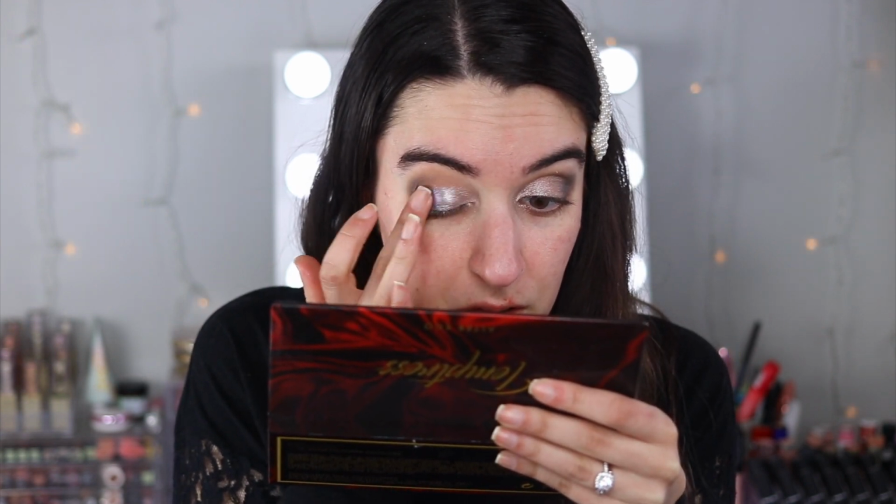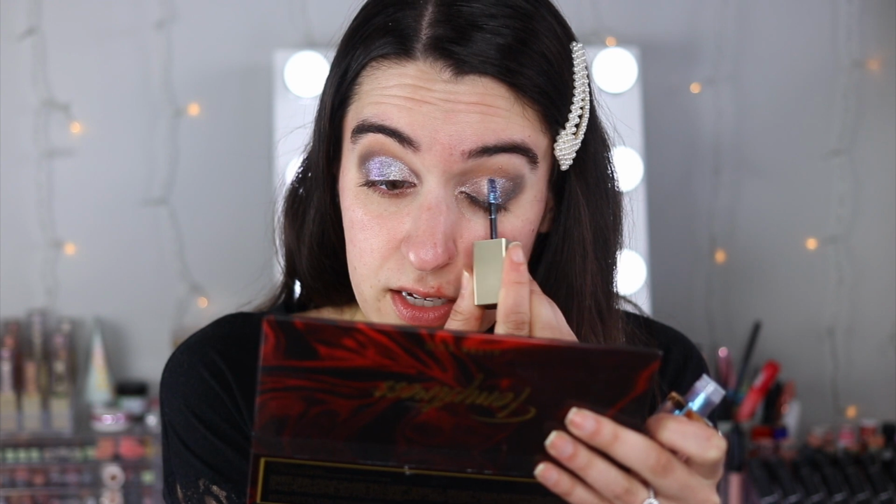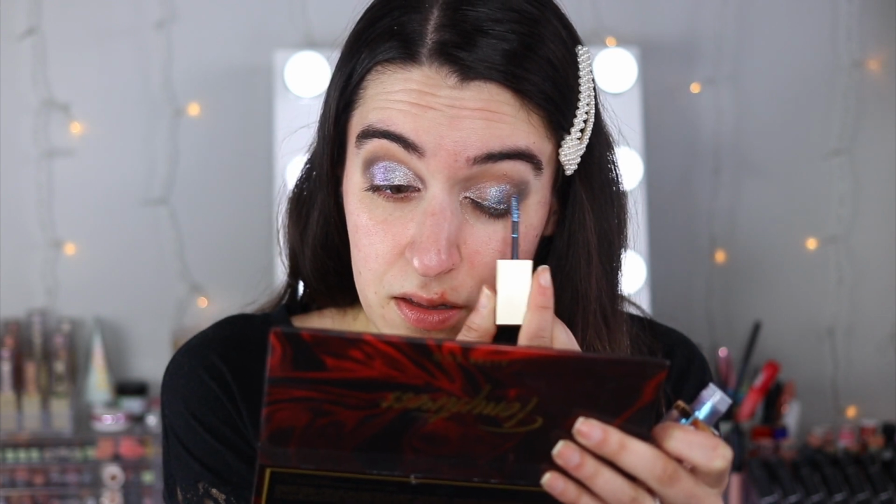Ooh, super pretty because you can see the blue and the purple. Tap it with your finger. Like that. This side, just put that right in the center. For under the eyes, I guess I'll smoke it out with a little bit of black.